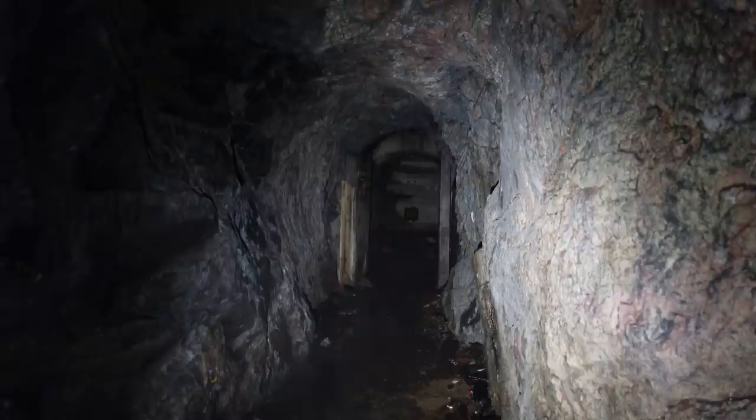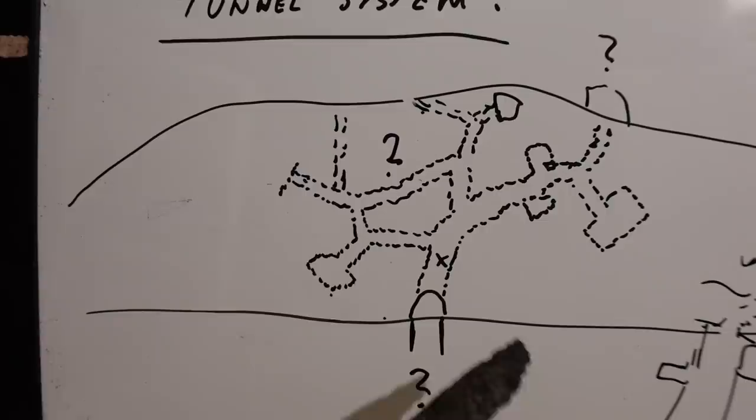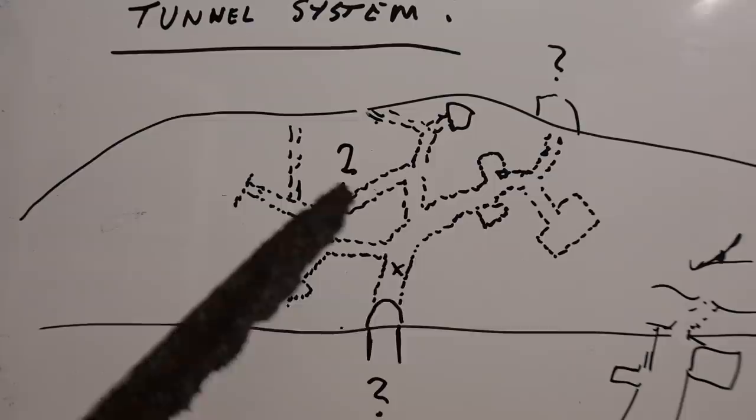So what have we seen so far? Well, it is a very complex tunnel system, and this is on the Atlantic Wall. And believe it or not, the Germans made so many tunnel systems. There are actually hundreds of them.